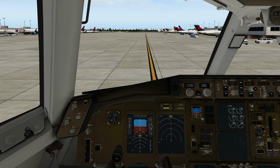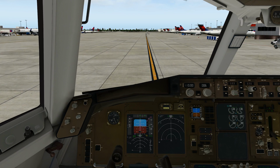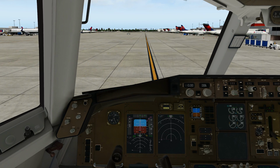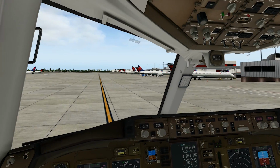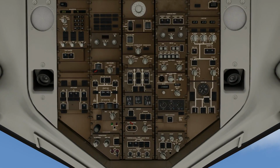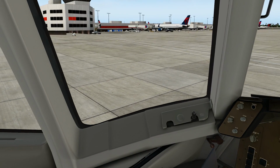So with Airbus systems, I try not to mesh Airbus and Boeing together during the same time, just because I don't want my brain to explode. They all do it differently. Let's see. Yeah, we're going to go to the left here, so nose gear light comes off. Let's go ahead and turn those guys off as well. And we'll taxi into the gate.